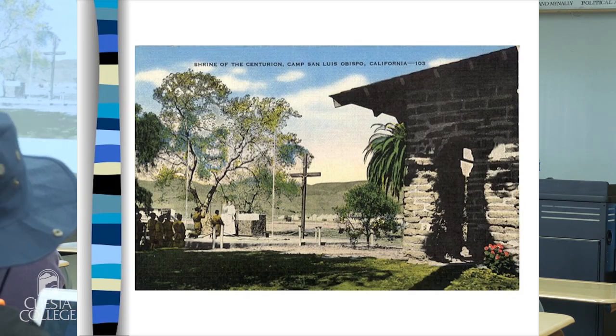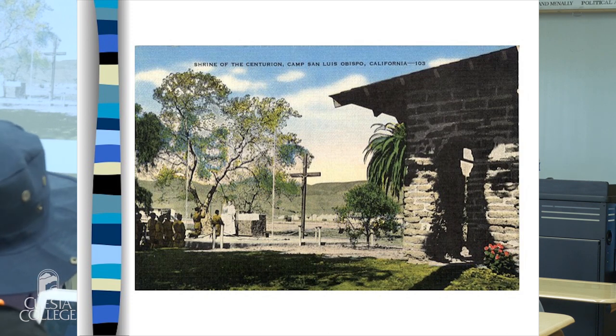This is a postcard that Ethan's mother found somewhere. And on the back of it, it says, there sure are a lot of Catholics in California.